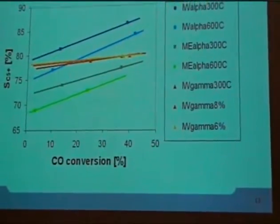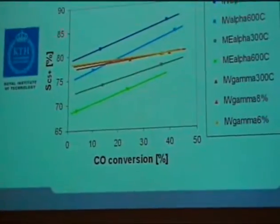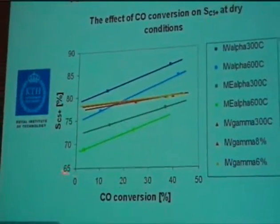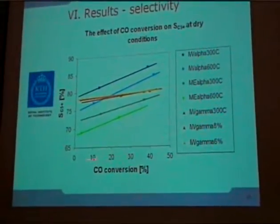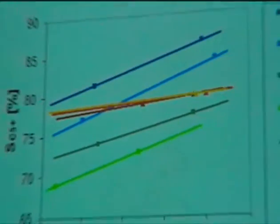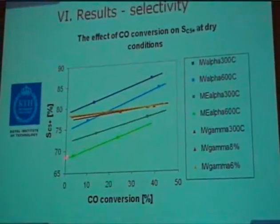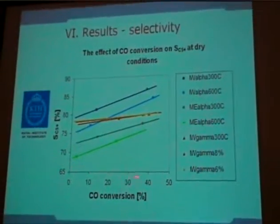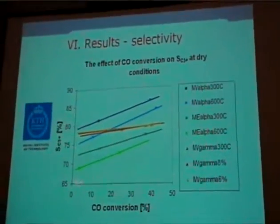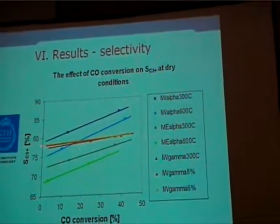So, to the results about the selectivity. Here I show the selectivity to C5+ versus the carbon monoxide conversion. And you see for all the alpha catalyst, the blue-green one you see here, there is a steep increase in selectivity when I increase the conversion. And the increase is not that pronounced for the gamma catalyst.